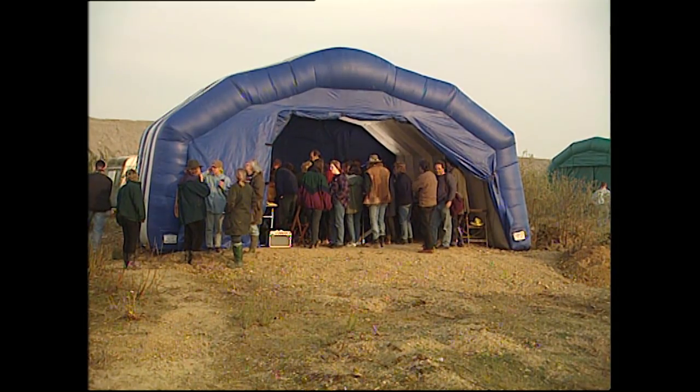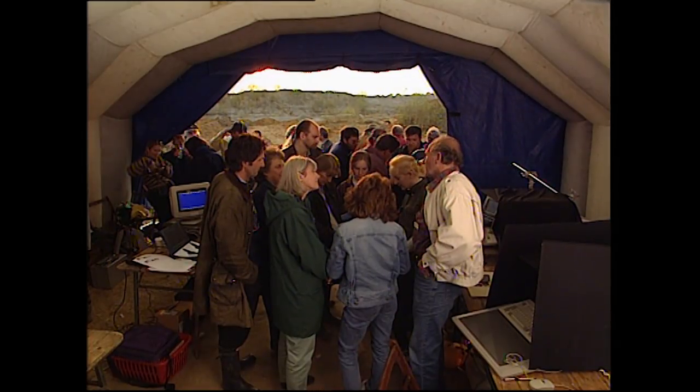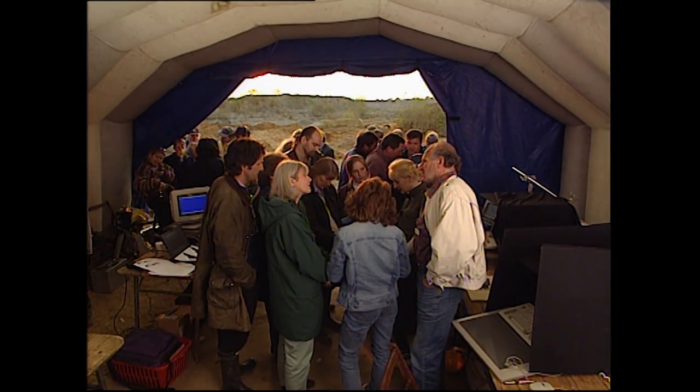To help us excavate as much of the site as possible over the next 2 days, we've been joined by volunteers from the Earthwatch charity.